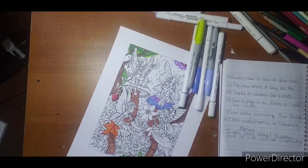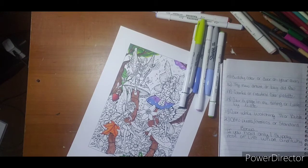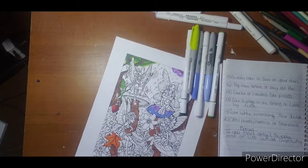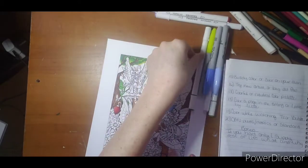Even on people, I have a hard time keeping it to just brown hair, blue eye kind of things. So that is that one. I need to decide on some colors here.